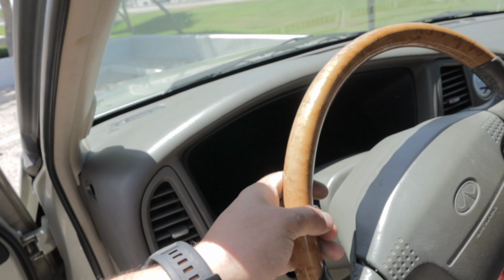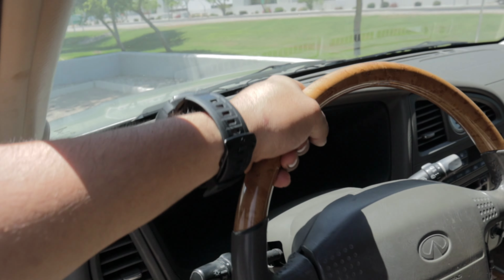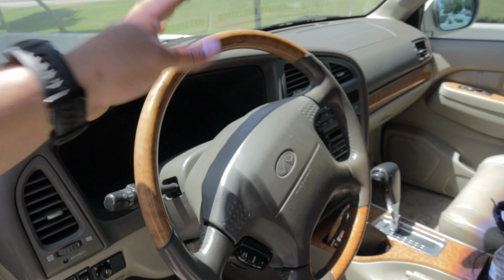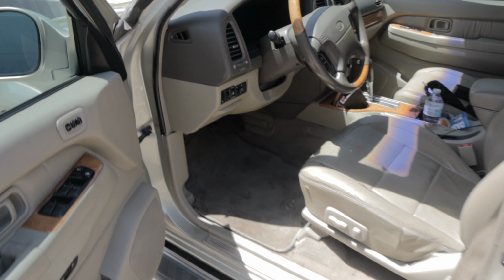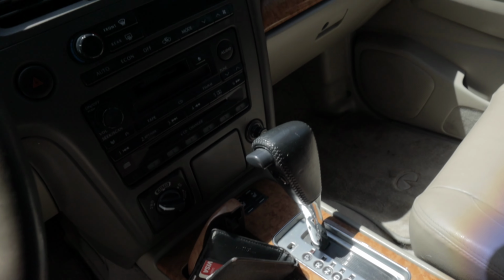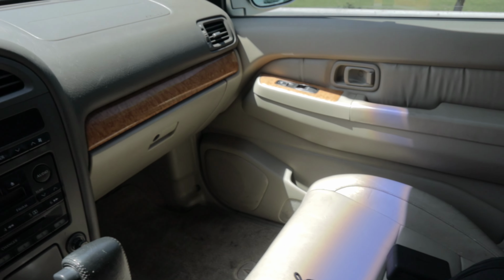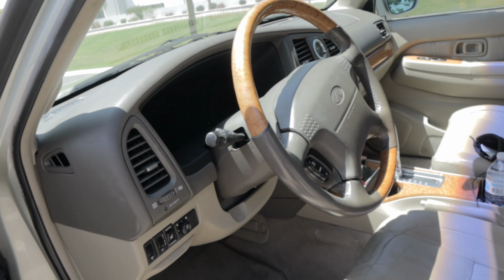It has that fake wood trim all around, and I actually am a fan of the steering wheel. It feels very nice and smooth. This is a dad car, guys, so it's not for me to show off or anything like that. I just want to be comfortable. I don't want to be scraping around everywhere I go. So everything is in pretty good shape in here. Cold AC, like I said, and yeah, 95,000 miles. Let me go ahead and show you.